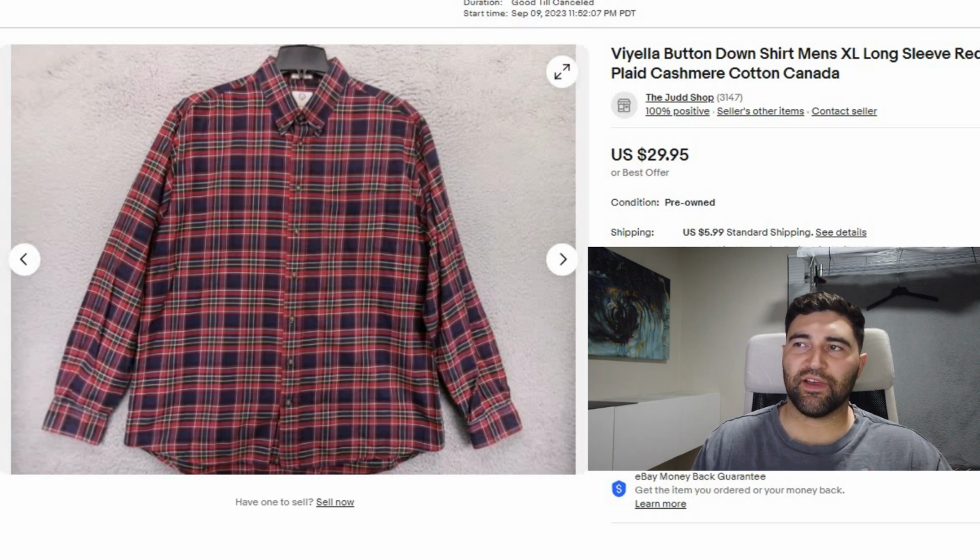Sale number 12 was a Viella button-down shirt. It took 15 days to sell and it sold for a best offer of $20 plus shipping. I got about 10 of these from one thrift store probably 2 to 3 weeks ago now, and I've already sold off a few of them. That's probably the lowest that I'll be selling. The ones that don't have any flaws on them are 20 bucks, and then they will sell up to the full price of 30.